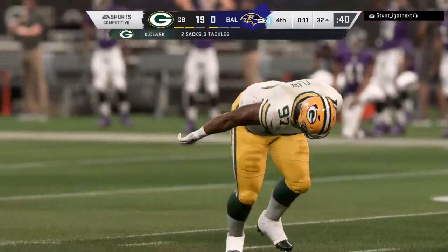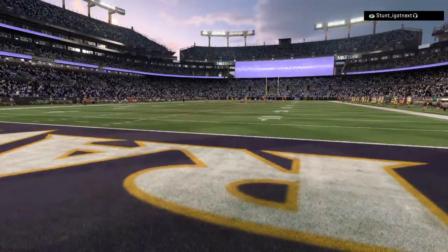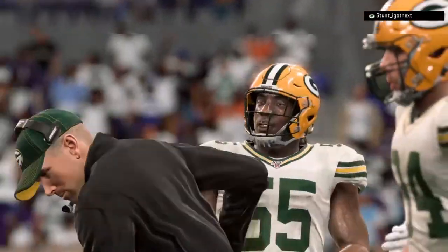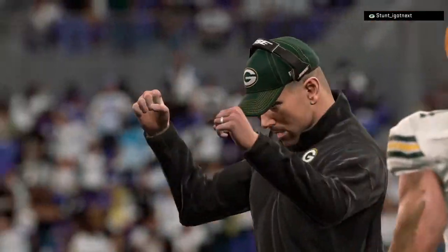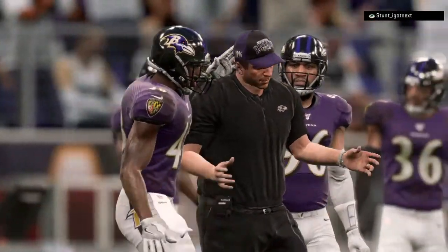Oh, my God. And he's going to be taken down. They sack him back at the 33-yard line. Now hold everything here. We're going to get a timeout by the offense. So it's all over. A Green Bay victory.